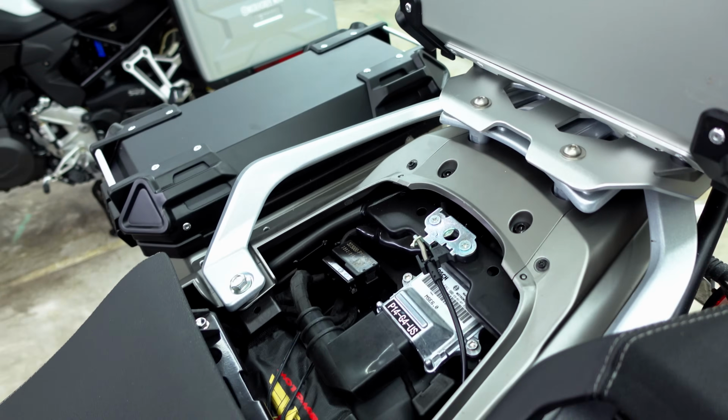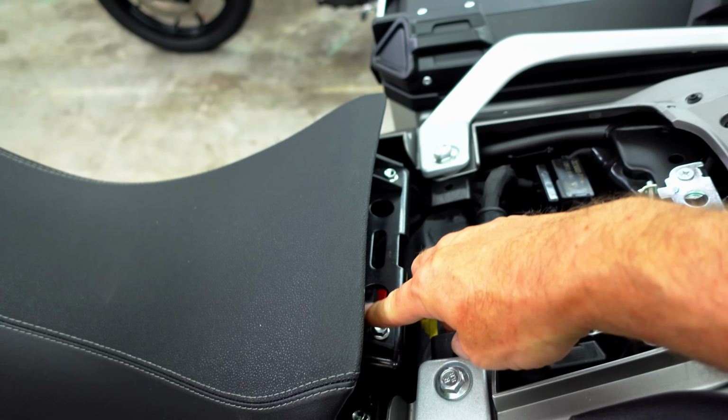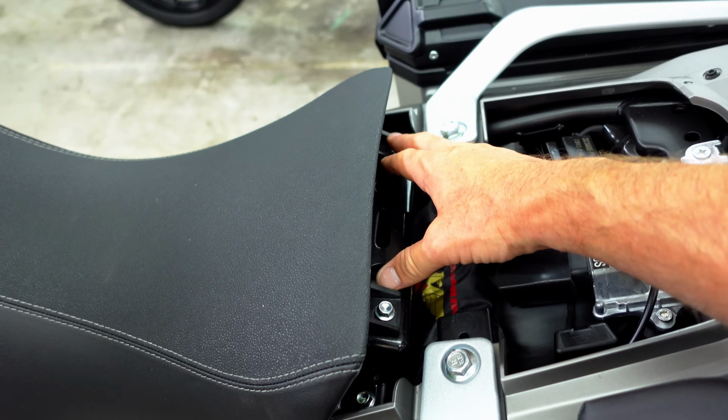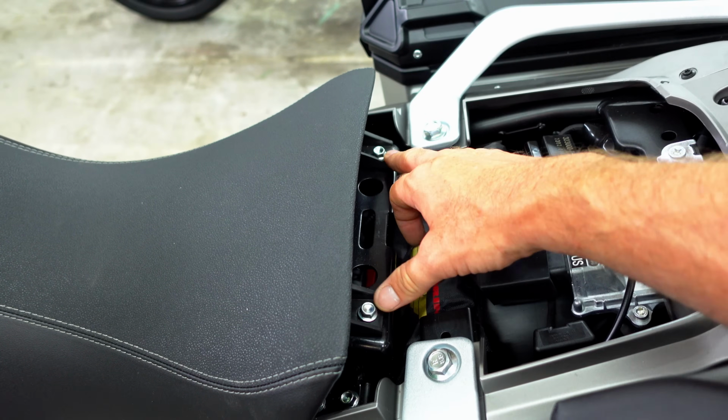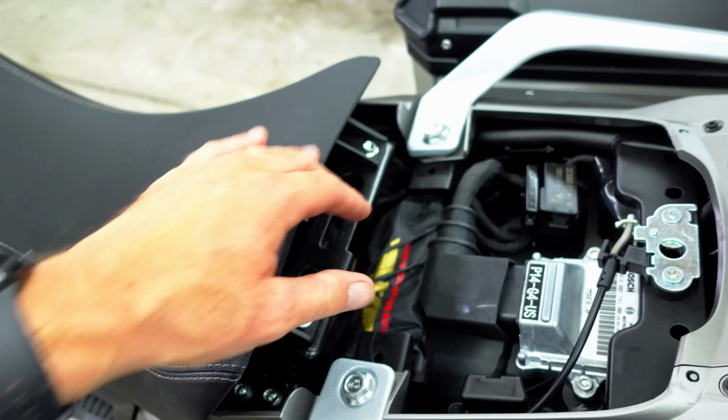You've heard my complaints before. No bike should have a seat that requires tools to take off, in my opinion, especially if the battery's under it. If you have a dead battery, this is just a terrible idea. That said, these are 10 millimeters, so let's go ahead and pop them out.